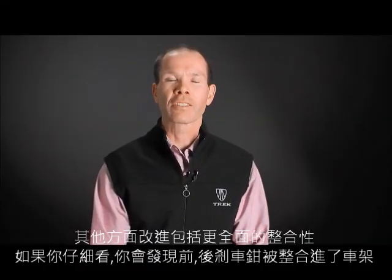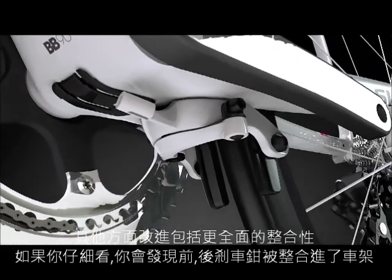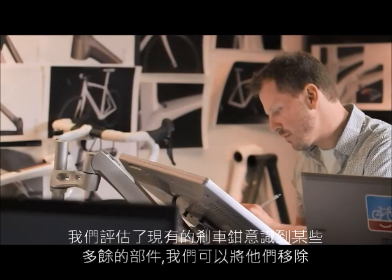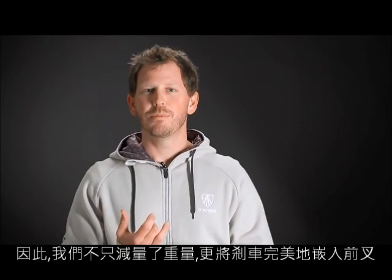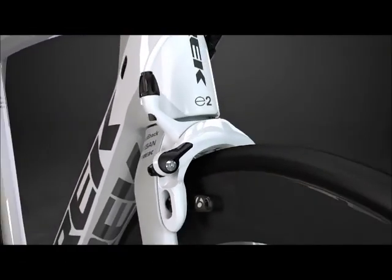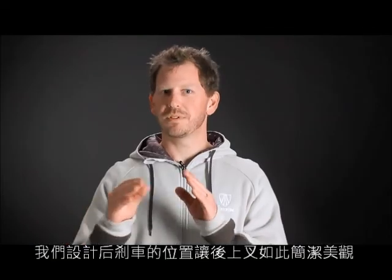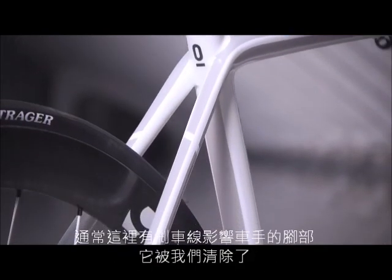One of the things we had a chance to try was even greater amounts of integration. If you look carefully, you'll notice the front brake and the rear brake are blended carefully into the frame. What we did is examine existing brakes and realize that there's some redundancy, and we were able to remove some of those parts, so we got a weight reduction. But we also were able to tuck the brake really nicely into the fork. Locating the rear brake where we did allows the seat stays to just be this clean, beautiful statement. We've cleaned up that area. Normally there is a brake cable where the rider's legs funnel air through. It's no longer there.